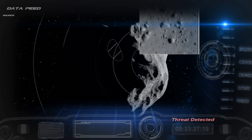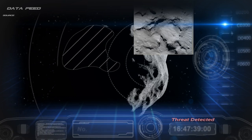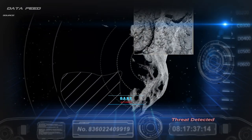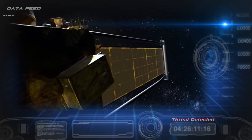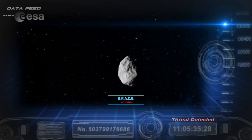Mission control. Threat identified and confirmed. Permission to engage target. Permission granted. Fire at will. Engaging with Dart Impactor. Dart deployed. Activate Draco. Draco activated and locked on target.